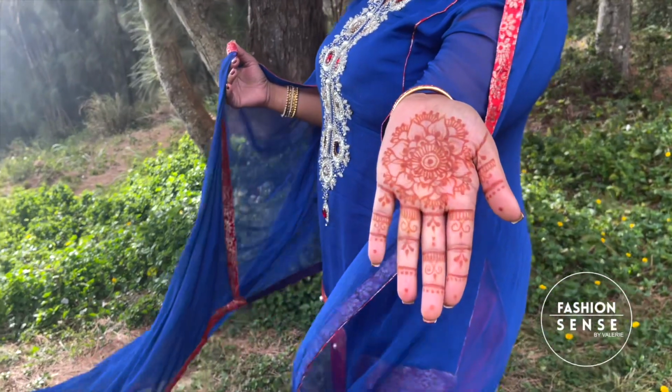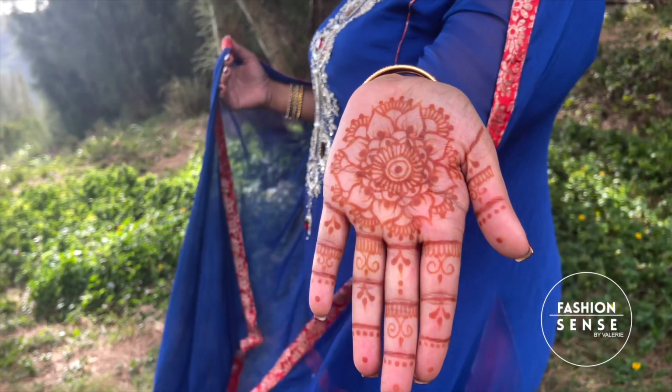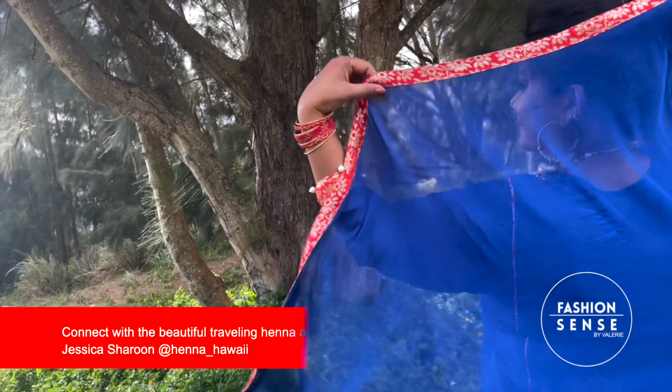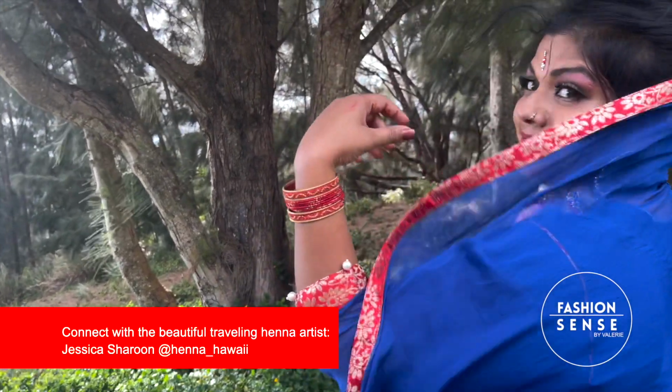Welcome back. Praju, henna art is also part of the Indian culture, right? Yes, it is. It's part of the culture, but also the wedding tradition. So brides spend a whole day getting beautiful henna on their hands, on their legs. And what I learned from our beautiful henna artist is that it's only meant for the groom's eyes. How exciting and fun is that?